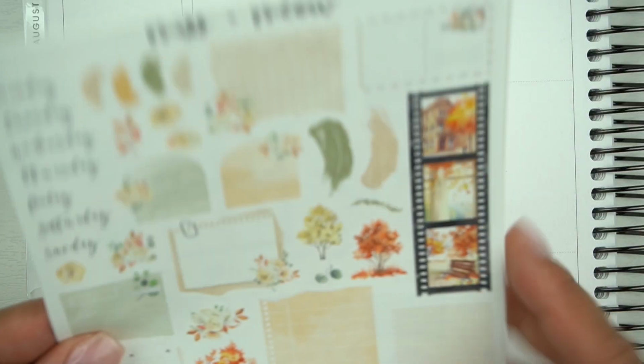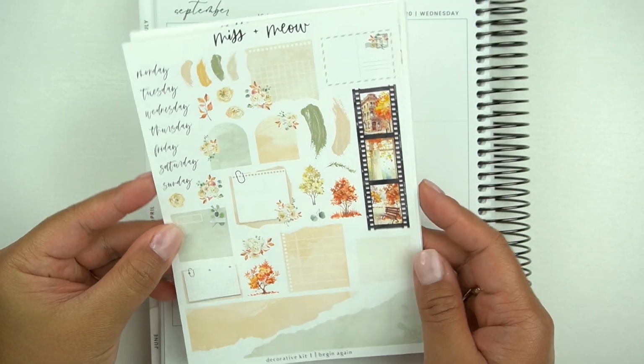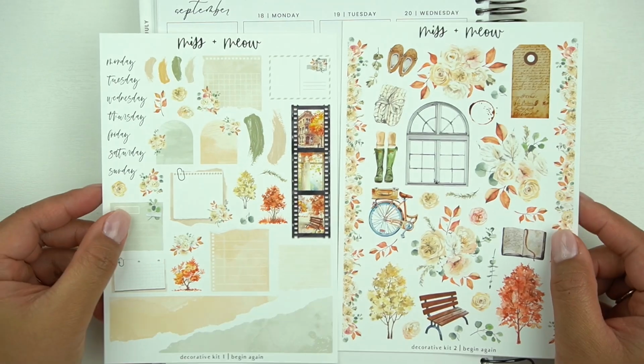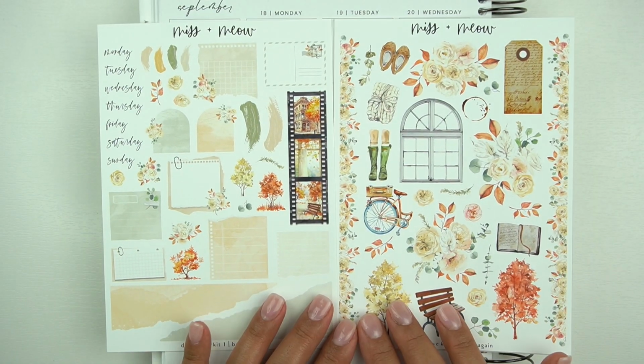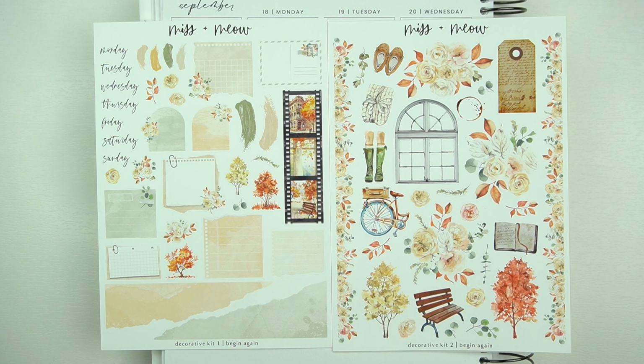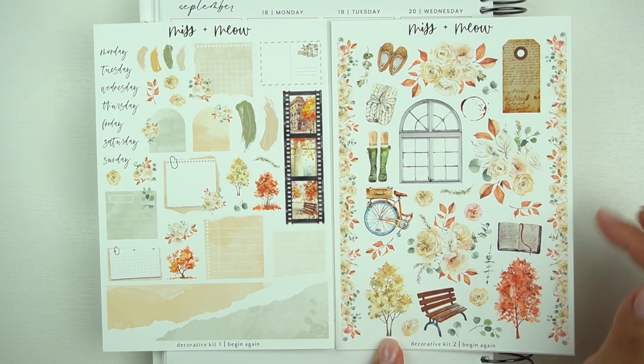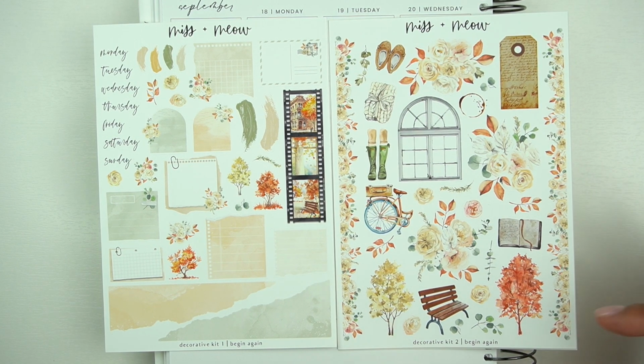Okay, so now to the other add-ons, right? Here is the decorative kit page 1 and 2. You have the option of just picking up 1 or 2 or both. For my recent kit, I only got page 2 just because I know I'm going to use the floral washi and larger florals and then clip art pieces.